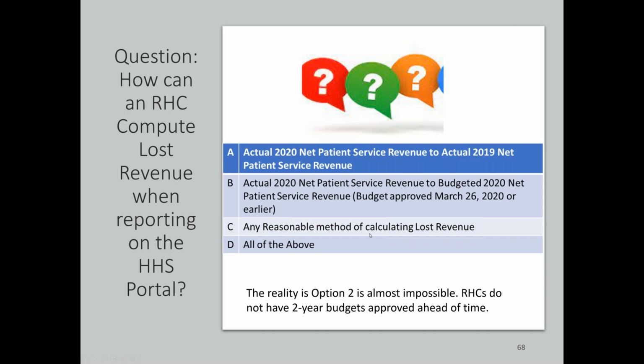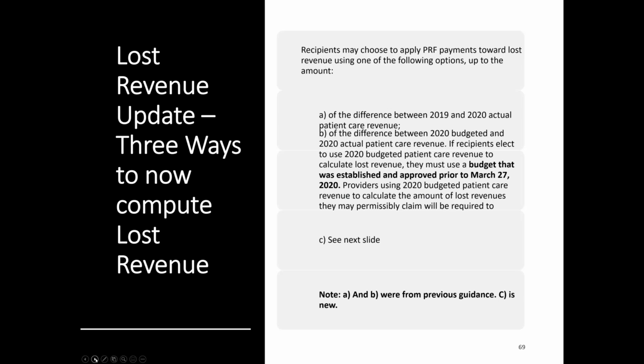And then C, any reasonable method of calculating lost revenue. That one's going to open you up for additional audits. But some of you people, if you've had tons of COVID testing, or if you've added additional providers, that may be your only hope, is to do it that way. So I would definitely recommend, you have to write a methodology of how you're going to come up with it, but that may be what some of you guys have to do. I don't think it's the end of the world. It's just a little bit more difficult for you to come up with the proper methodology to do that.